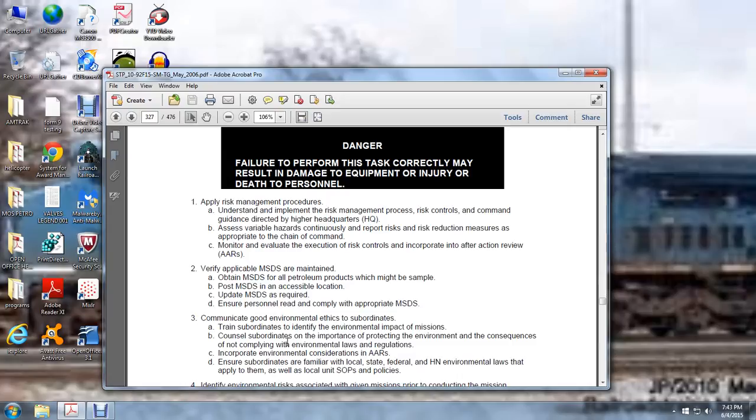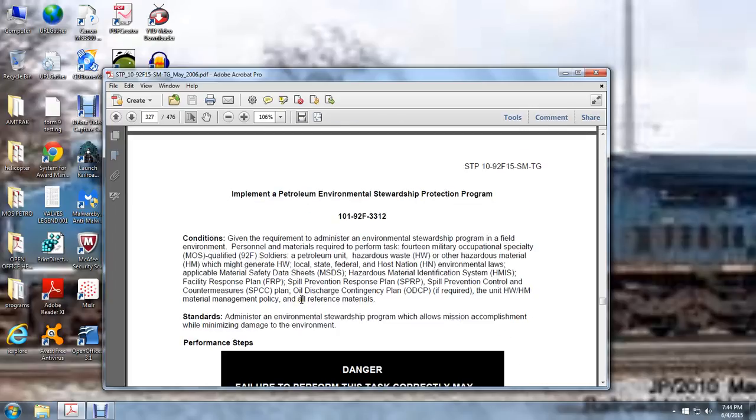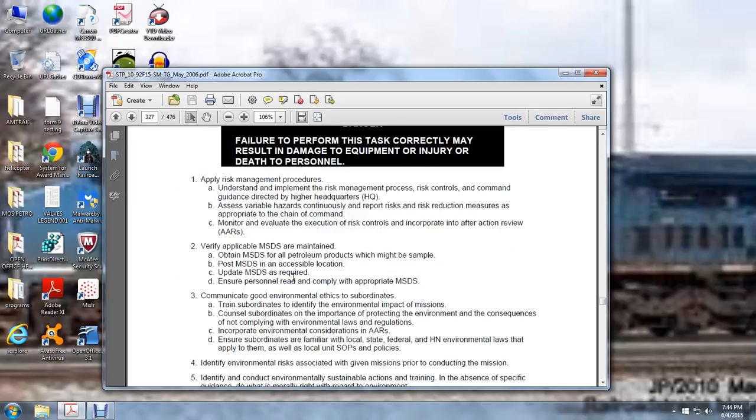Train subordinates to identify environmental impact of the missions. Counsel subordinates on the importance of protecting the environment and the consequences of complying with environmental law regulations. Incorporate environmental considerations into the AARs. Consider subordinates with the familiar local, state, and federal HN laws, which says HN, host nation environmental laws to apply with them, as well as the local standard authorization procedures.